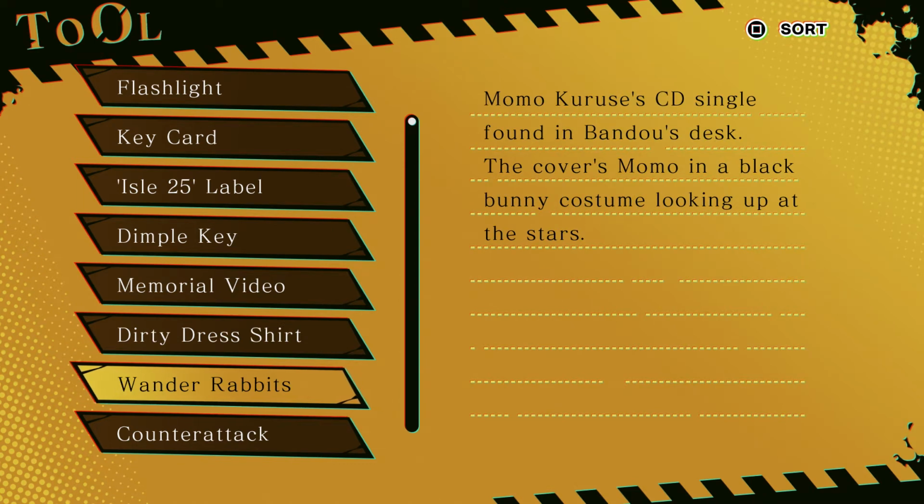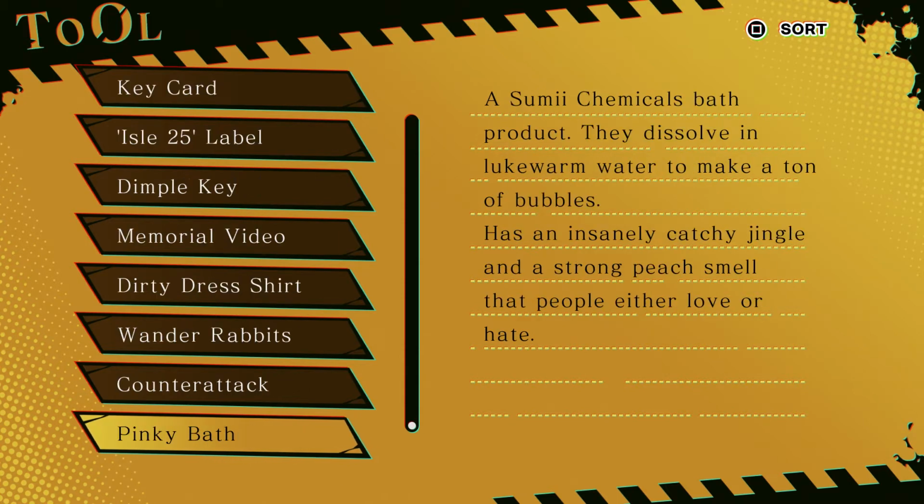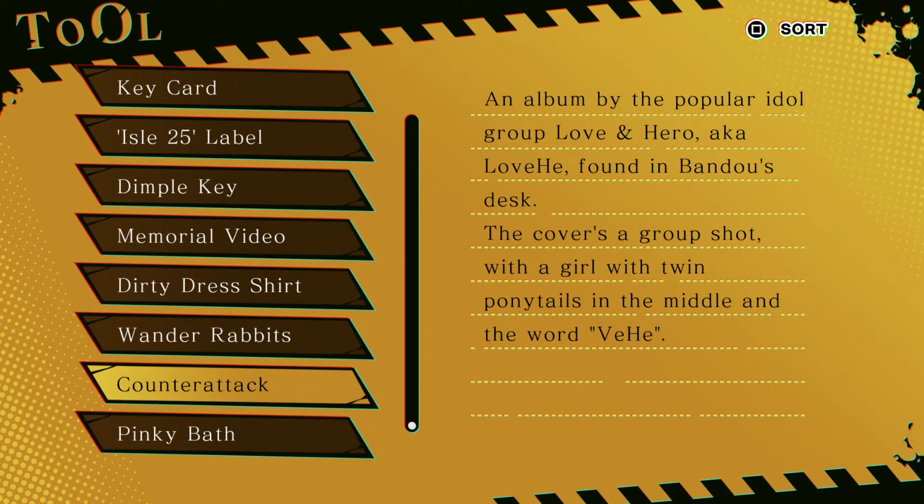Wander Rabbits. Momokuru says CD single found in Bondo's desk. The cover's Momo in a black bunny costume looking up at the stars. Counterattack, an album by the popular idol group Love and Hero, aka Love He, found in Bondo's desk. The cover's a group shot with a girl with twin ponytails in the middle and the word Vihi. Twin ponytails, pigtails. So rabbit and pig.